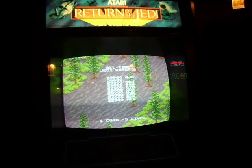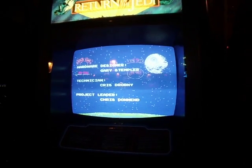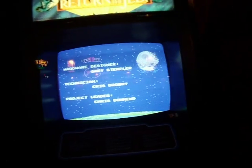I gotta admit, it's nice to see a trilogy of arcade games. I've been seeing a lot of the original Star Wars, but never the other two. So this is a big breath of fresh air. One more shot to see all three of them.